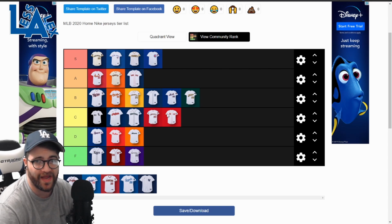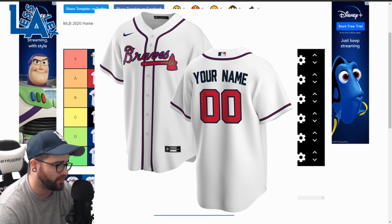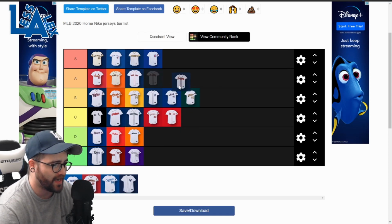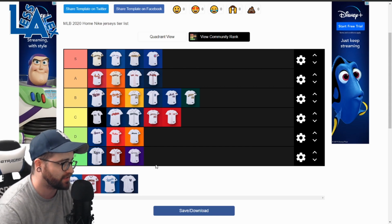But next up, we have the Atlanta Braves. Classic. They haven't changed much. They got the red piping with the classic Braves and the tomahawk there. We're going to go, is it A or B? I think I got to go A. It's really good looking, clean looking, classic looking jersey. Got to go A.